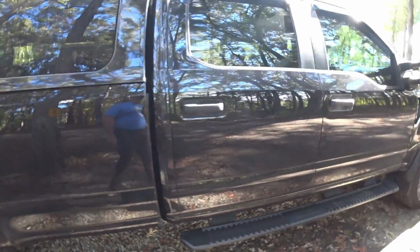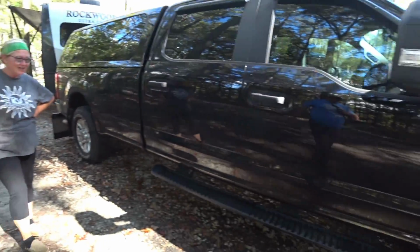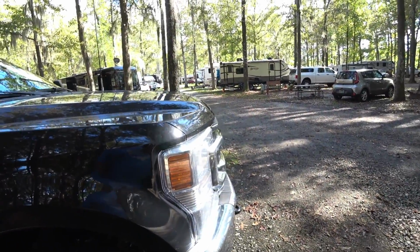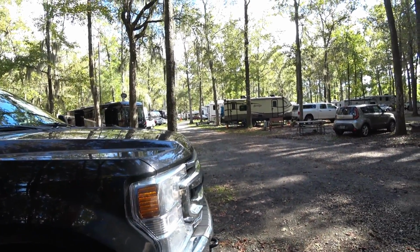Yeah, that's my reason. The truck definitely needs washed. Heidi said she'll do that. She's got some baby wipes. This is what I wanted to avoid. I think that looks tacky.